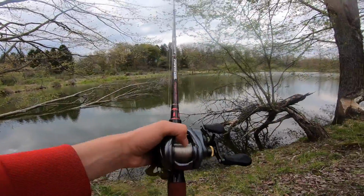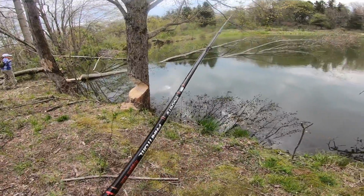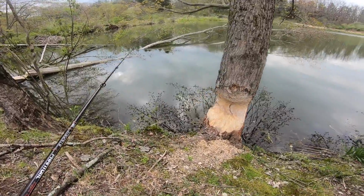Only been here for a little bit of time, and that's two good little bass there. Both only in a couple inches of water, which is a really good sign. These fish are moving up, and that's a good little fish.